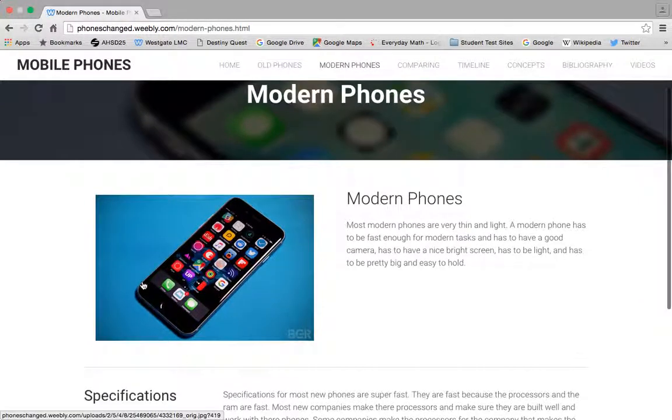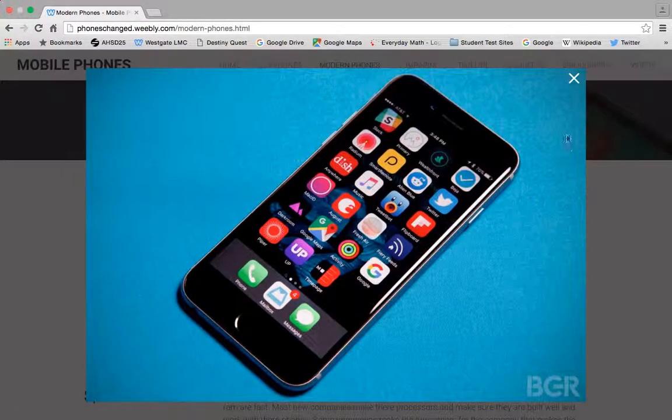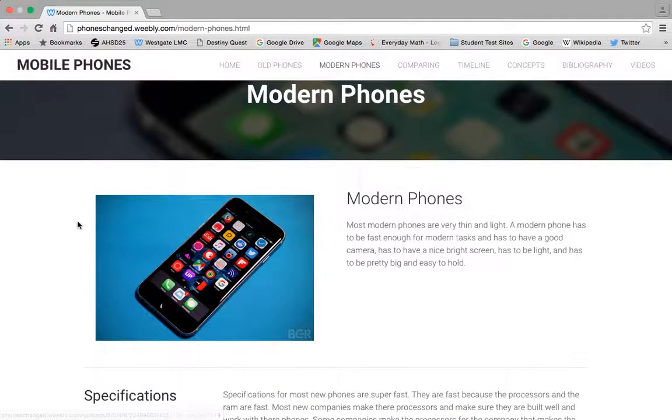So, modern phones. Here, as you can see, we've got the iPhone 6s. Awesome phone, in my opinion. We have a lot of different combinations, like the Samsung Galaxy S6 Edge, and a bunch of other ones just like that. But this is one of my favorite phones, so let's quickly read about it.